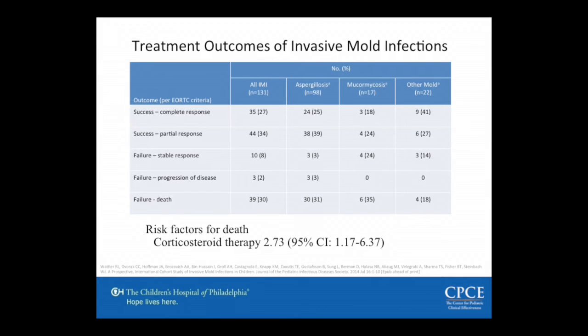What happened to these kids? Here we use the EORTC criteria for outcome. And we see for aspergillosis, 25% had complete responses, 39% had partial responses, about half, or a little over half, which is very similar data, I think, to what we see in the adult patients. Again, probably reflecting the fact that the host and immune reconstitution is a significant part of success, regardless of the antifungal therapy. Just confirmatory data that corticosteroid therapy during treatment was associated with an increased risk of death.